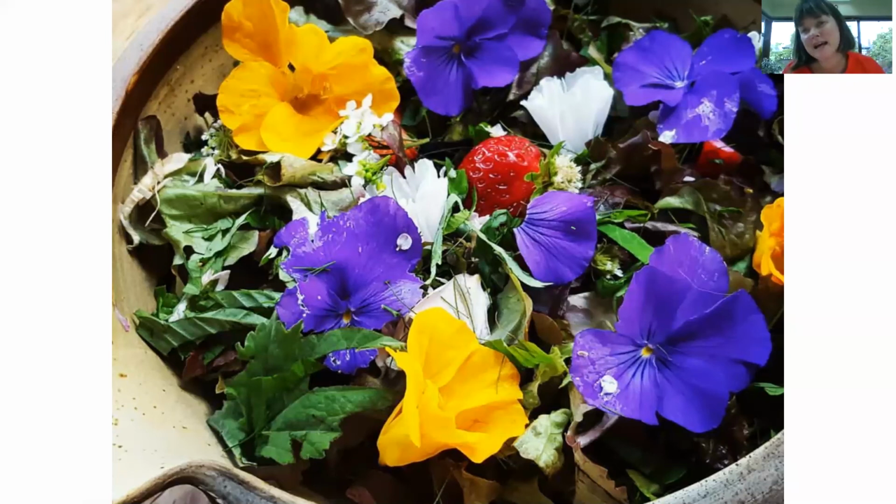And then of course add your flowers into it. And you can see there's pansies or violas, they're violas. There's mallow flowers, there's cranberry cordifolia flowers there, there's nasturtiums. And is there anything else? I think that's it on that particular one, which is lovely. And of course throw a bit of fruit in. Can't be without a bit of fruit in a salad.